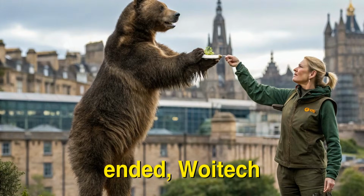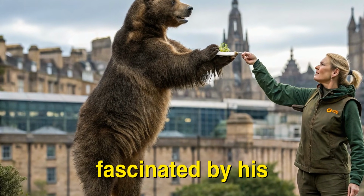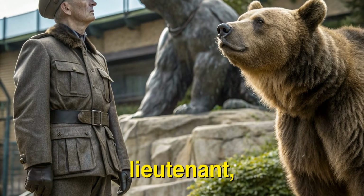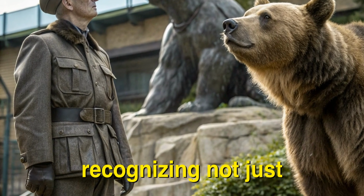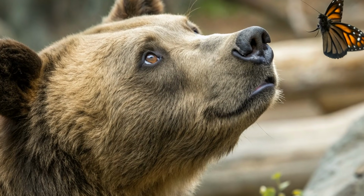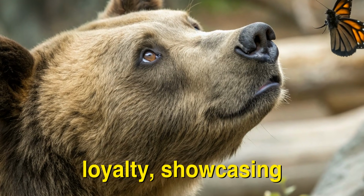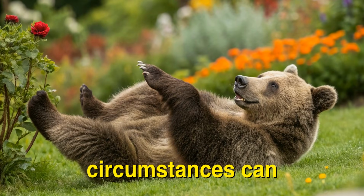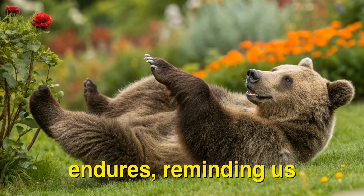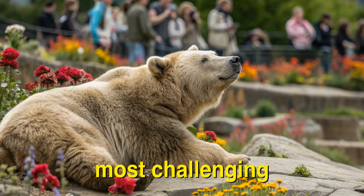When the war ended, Wojtek settled into a new life in the zoo, surrounded by visitors who were fascinated by his history. In a touching gesture, the military awarded him the rank of lieutenant, recognizing not just his contributions during the war, but also the deep bond formed between him and the soldiers. This unusual honor was a symbol of friendship and loyalty, showcasing how unusual circumstances can lead to extraordinary connections. Wojtek's story endures, reminding us of the remarkable relationships humans can form with animals, even in the most challenging times.